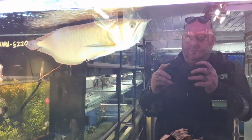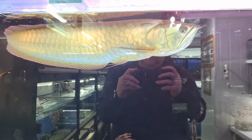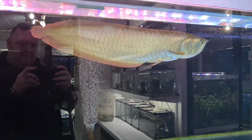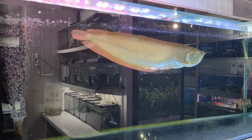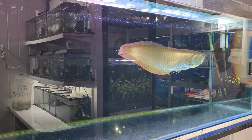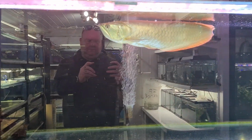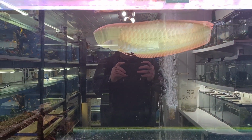I mean, as you can see, this 2-foot arowana, if not bigger, was what greeted you when you walked through the door in this massive tank. I think this tank must have been at least 10 foot. It was a big one. And it was for sale, this fish. It was about 200 quid, I think. It did have a bit of drop eye, but nevertheless, it was a stunning fish.